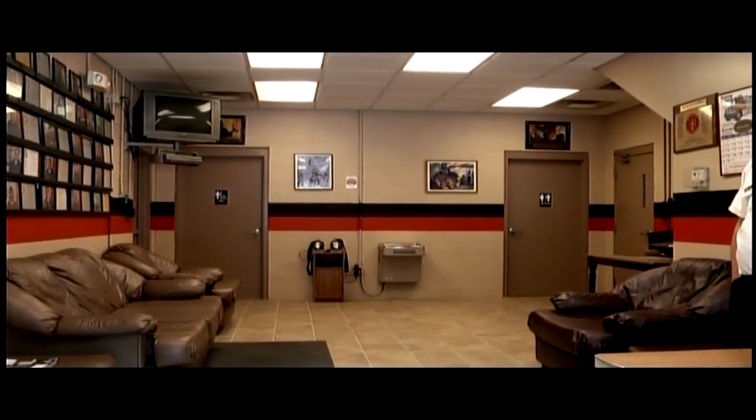This is one of the rooms where we do our training at. We also have our communication desk here. Rick, of course, is there in his usual spot. He's always at a desk, one place or another.